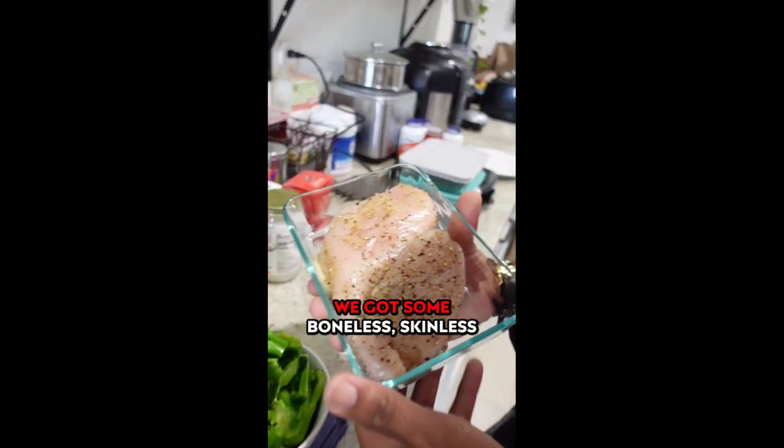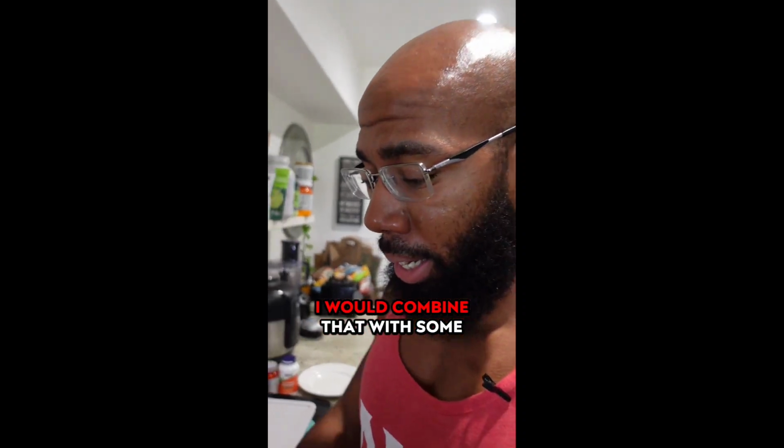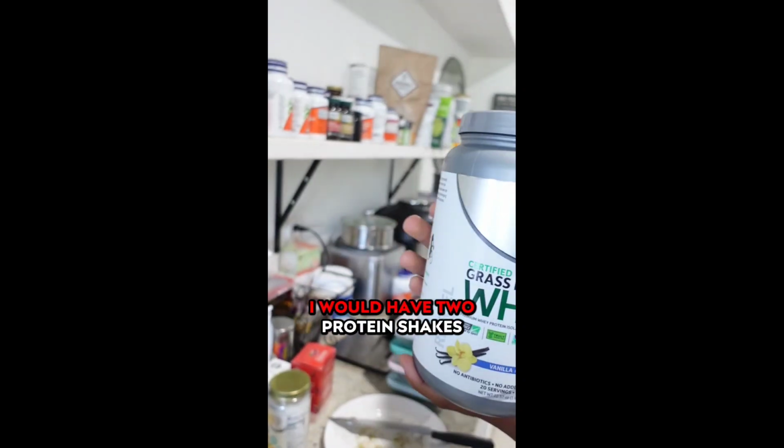First and foremost, we got some boneless, skinless chicken breast. As you can see, it's already seasoned. I would combine that with some frozen broccoli, some basmati rice, and as you see, it's 90-second microwavable. And then on the side at the office, I would have 2 protein shakes, a banana, and some peanut butter.